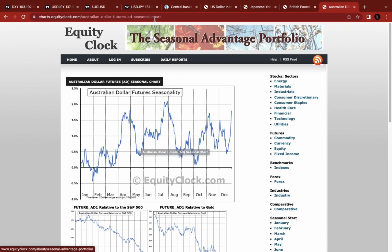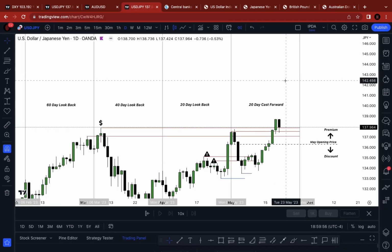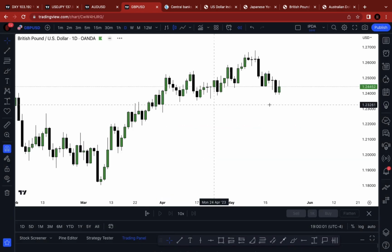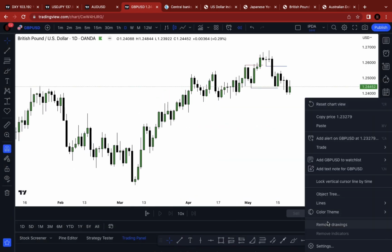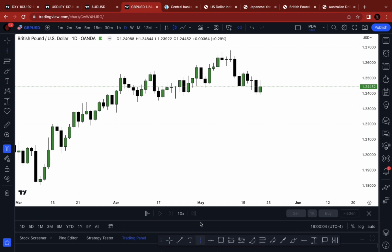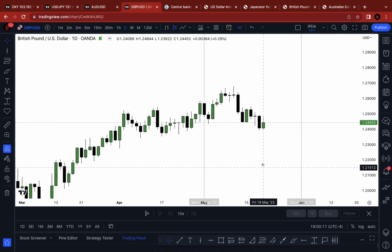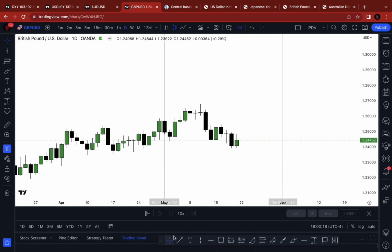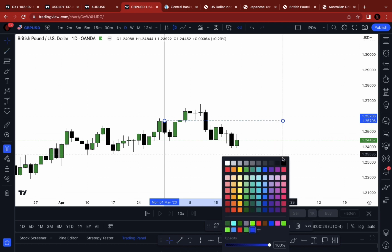Now let's take a look just briefly as we come towards the end. Let's take a look at British pound first. We'll delete this. We'll go into May. So this is May here, going into June. So we got a couple more weeks left, right? If this market is still going lower, that's the opening price for the month.